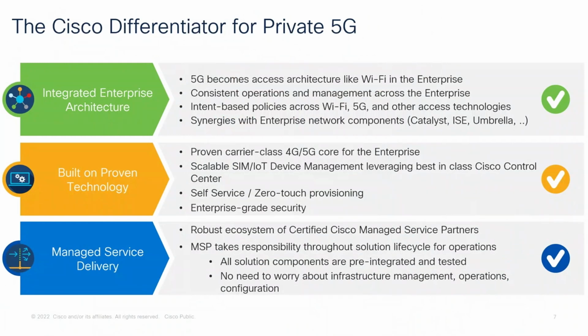Now I'm going to switch gears to how Cisco is uniquely positioned to solve this and create this differentiator. There are three buckets I'd like to talk about. Number one, we are not building an island of private cellular networks, unlike our competitors. We are building a private 5G network solution which integrates with the enterprise network. We are leveraging Catalyst switches, the ICE portfolio, Umbrella, and we will eventually start leveraging more of the portfolio, like SASE and others.